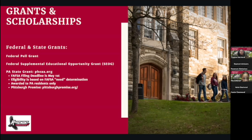Another thing to note about the Pennsylvania State Grant, just like the FAFSA is going through an overhaul, the Pennsylvania State Grant is going through, or that agency rather, is going through an overhaul as well.